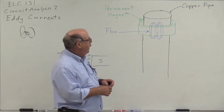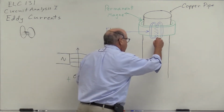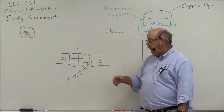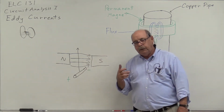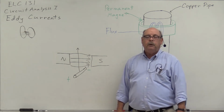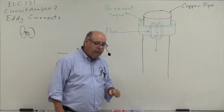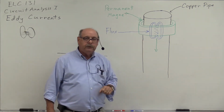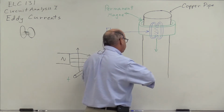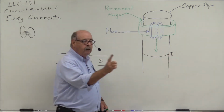Now, if I drop this magnet, or let this magnet slide down around this copper pipe, then we're going to have relative motion between flux and a conductor. And again, whenever we have relative motion between a flux and a conductor, we will induce a voltage. And if there is a path or a closed loop, we'll have current. So as this ring magnet slides down the copper pipe, the relative motion between the flux and the copper pipe, the conductor, will create an eddy current that flows around this pipe.